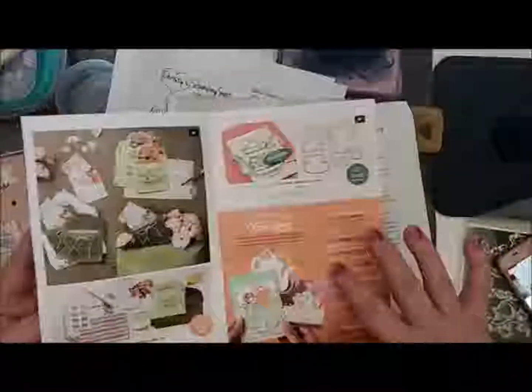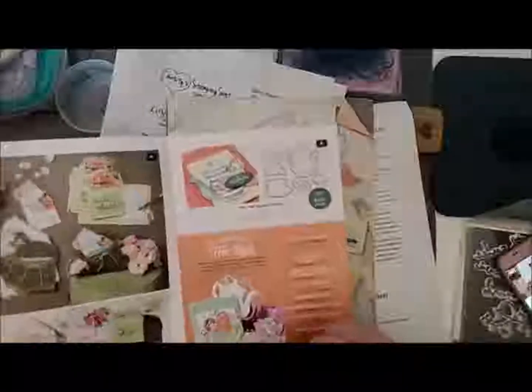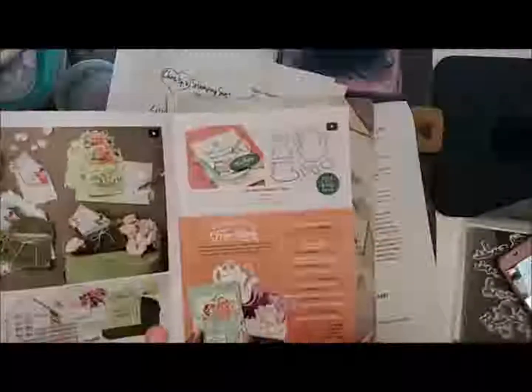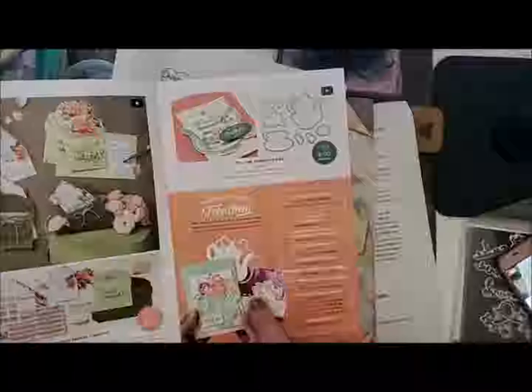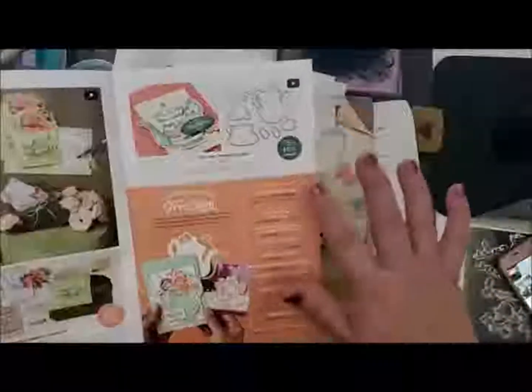This stuff is so awesome. I cannot wait to use my Team Time framelits. They correspond with the Tea Together stamp set that's in the Occasions catalog, and my sister has a thing for tea. She loves tea. I cannot wait to make her some cards with that.